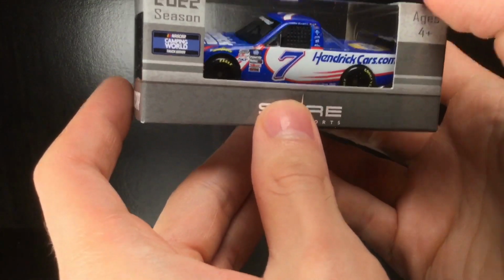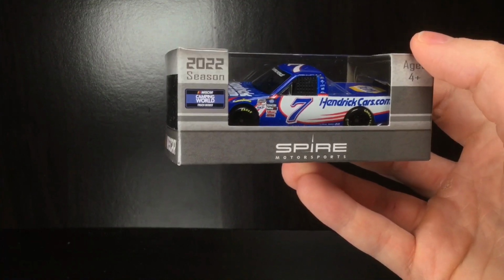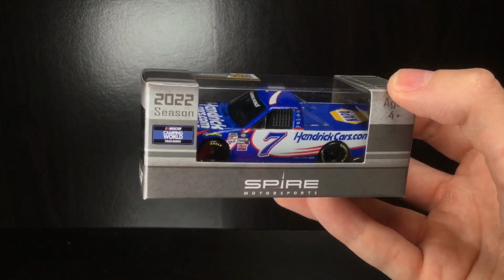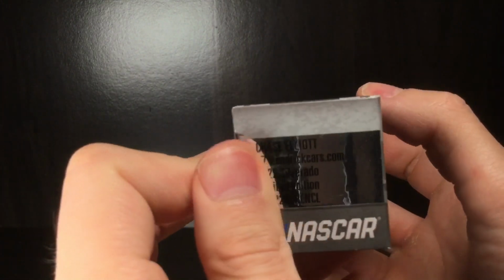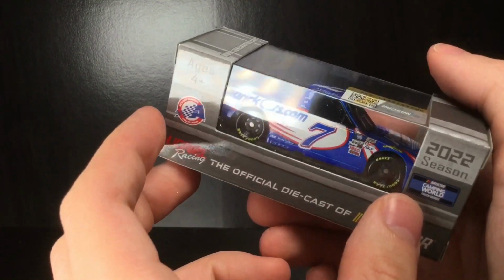And today we have a very cool looking paint scheme, guys. You're going to like this one. This is a Chase Elliott truck, but it has that beautiful Hendrickcars.com paint scheme. So this is really cool. I believe this was ran at the Bristol Truck Dirt Race, could be mistaken on that one. It's officially called the Hendrickcars.com number 7 for Chase Elliott.